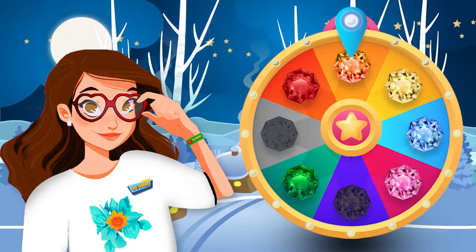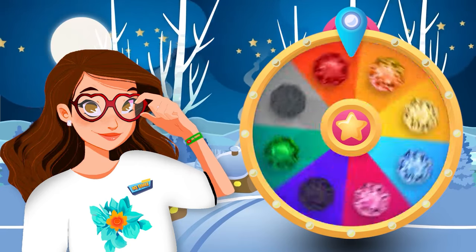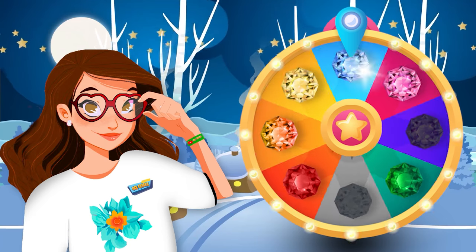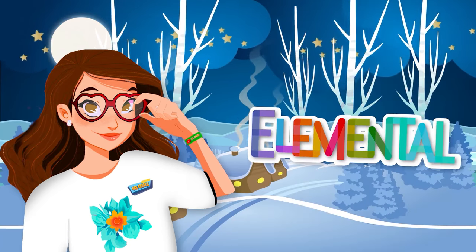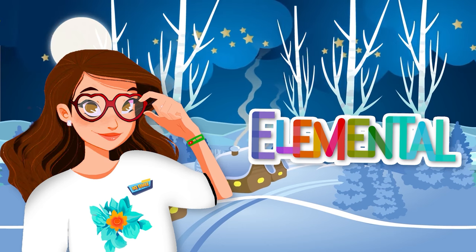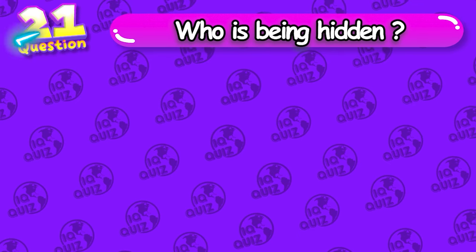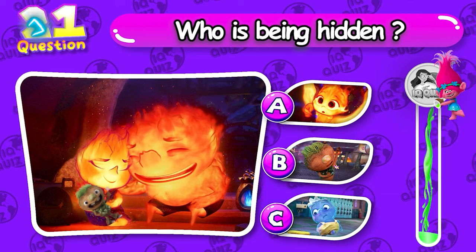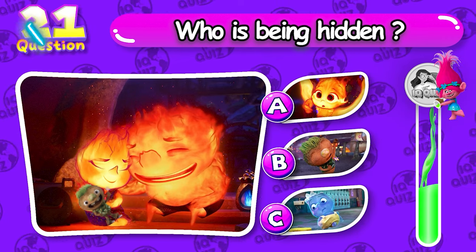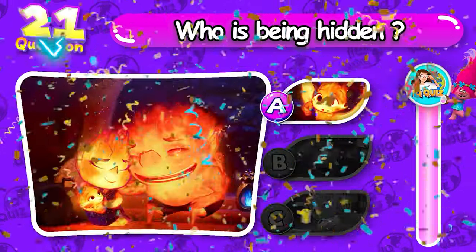Another spinning wheel. Let's do it. It's the Elemental movie. Round 21. Who is Bernie and Cinder looking at? It's their daughter, Ember.